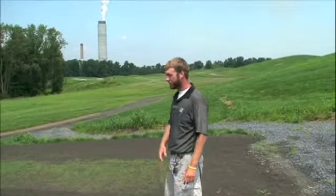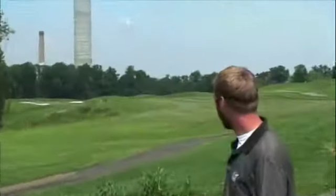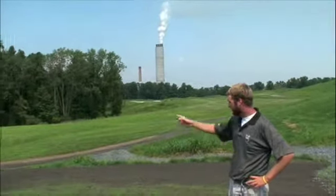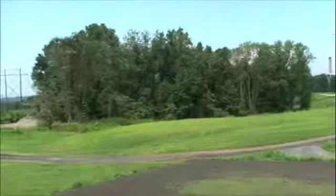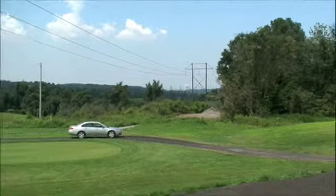We're on 16 T-box, and that's PP&L, Pennsylvania Power and Lighting, and they're burning coal right now. And over there is Three Mile Island. The Simpsons.